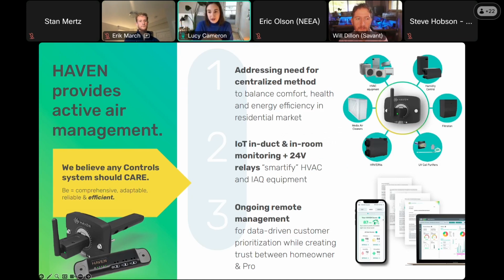Our controller, what you can see in the bottom left corner, it's sort of the candy bar shaped piece. This has two 24-volt dry contact relays, so it can connect to most types of HVAC and IAQ equipment like ventilation systems, the air handler blower fan, humidifiers, dampers, you name it.